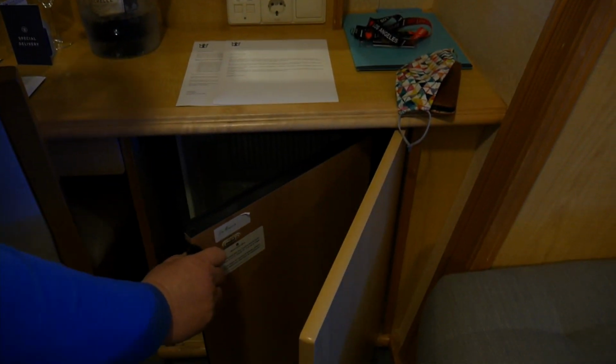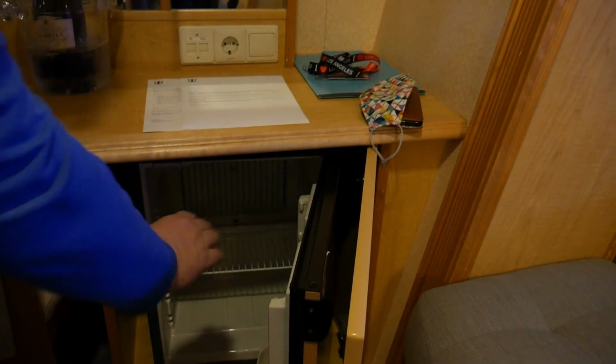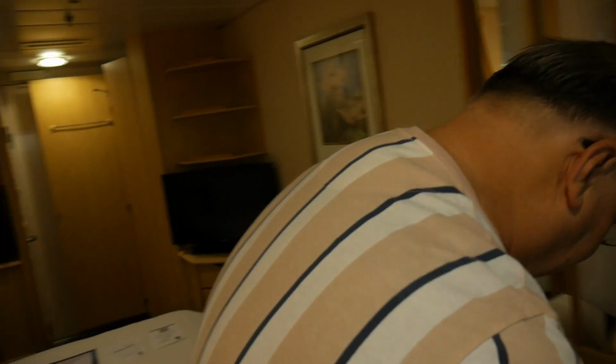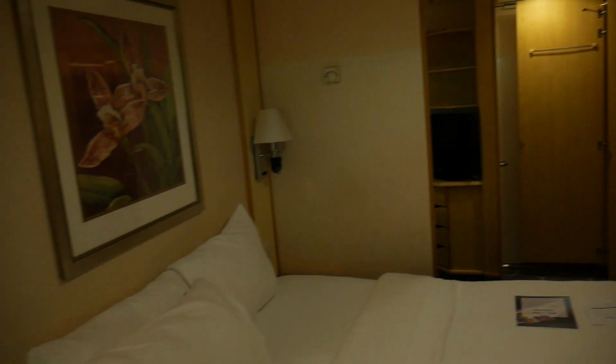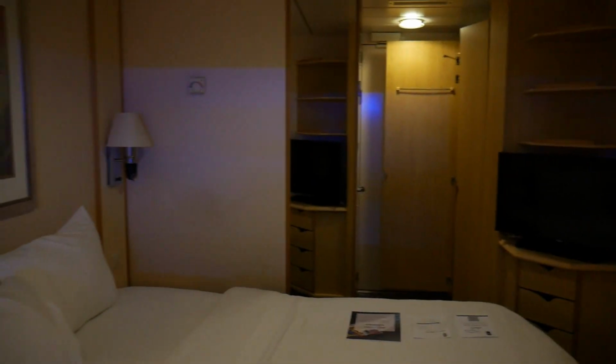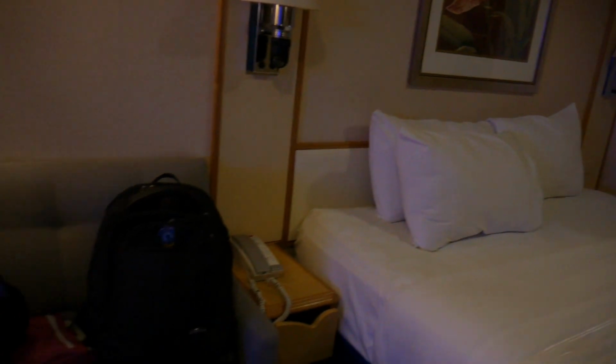See, down here we have a little mini fridge. It's already warm. Is it cold at all? It's warm? No, not really. Okay. But it'll get there. Well, it's not supposed to be that. Yeah, there's tables on either side of the room.